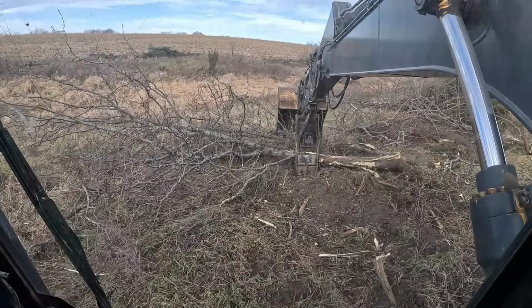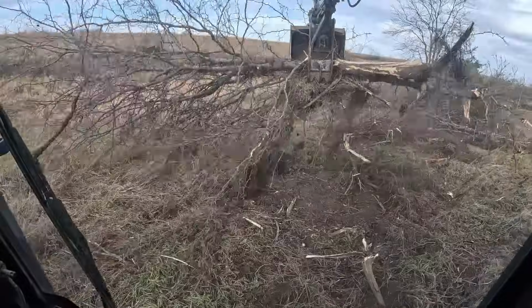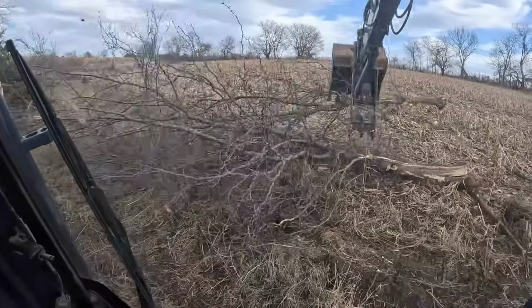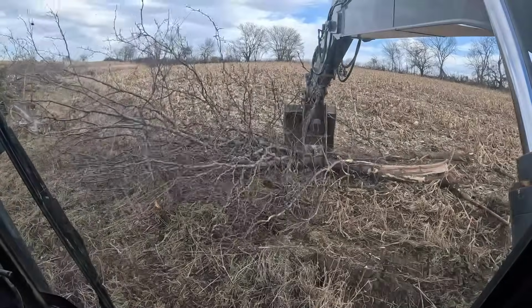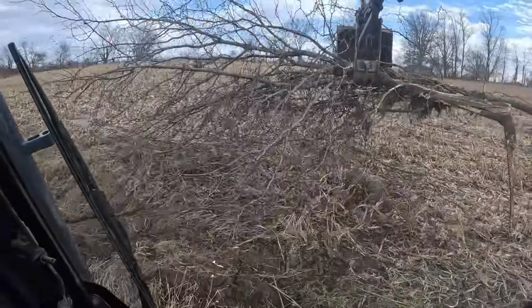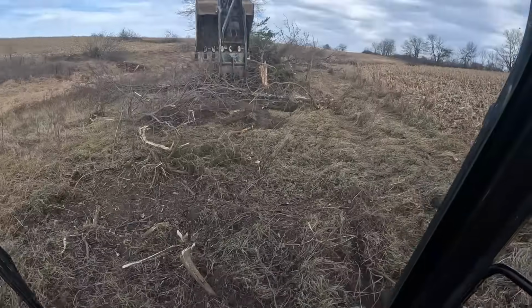So I'm just trying to help drag the trees into like little piles. Not the most efficient thing for me to be doing right now, but again, training, I guess. And it's good practice for me to try and get better at grabbing these trees with the grapple. It's like I'm getting better at it. It's practice for me too, or training for me too. I really don't like putting those out in the field because that's just flat tire central right there. But what do you do?